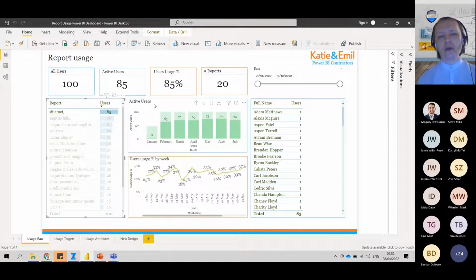You can see that for active users on that report, I have historical data, so the limitation of 30 and 90 days was removed by extracting the data, saving it in a file, and then combining all the files into a single data model. So you can see how it changes. At the bottom, I have users usage percentage by week, and you can see that it's quite interesting, as we have 85% users usage, but the actual usage per week is between 25 to 30% or a little bit outside of those. So it gives us an idea of how things are.